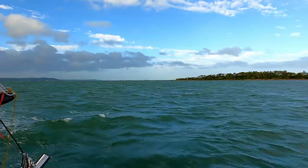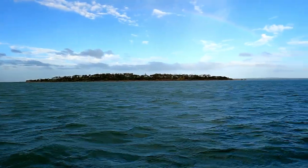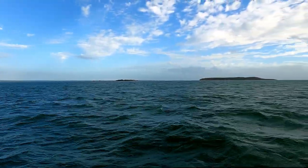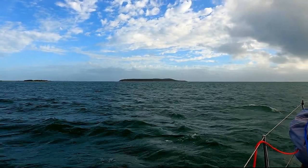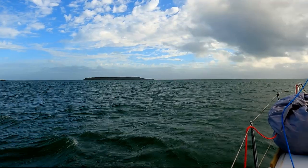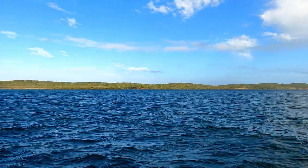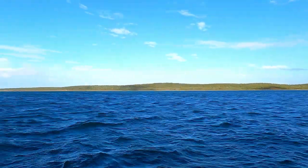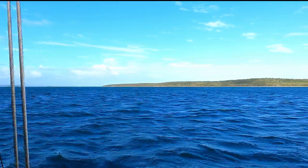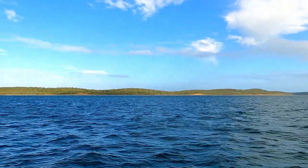Stand by. Just coming out the main channel here. Heading up towards Big Woody Island, which is up ahead here. Got a few smaller ones, and then Big Woody up ahead. Got to go around that to get back into Urangan to go to the marina today. Just going past Big Woody Island. Interesting name. I guess it's because it's big and it's woody. Certainly doesn't look like one. Looking quite nice today out that way.